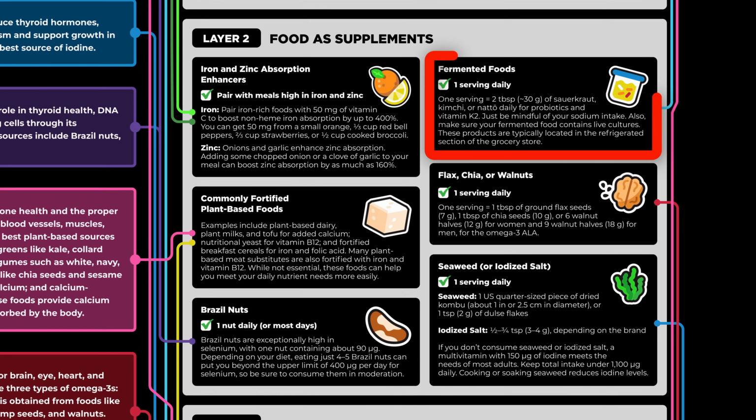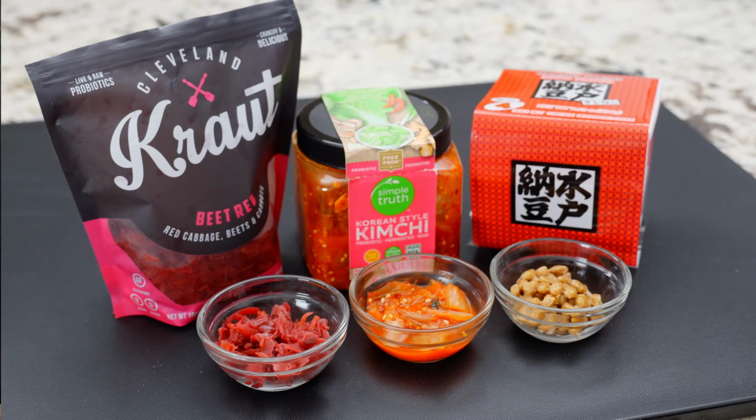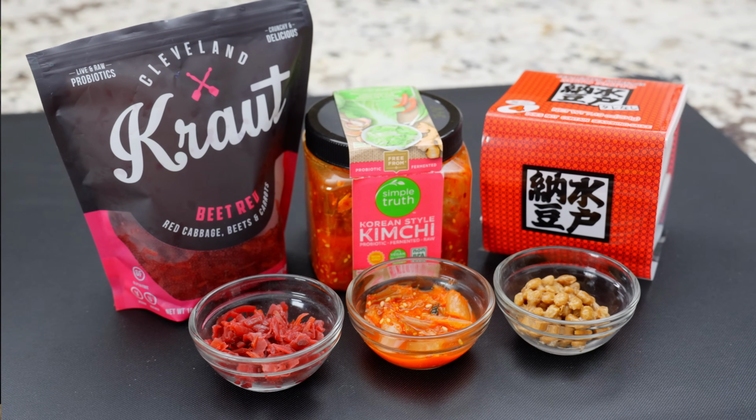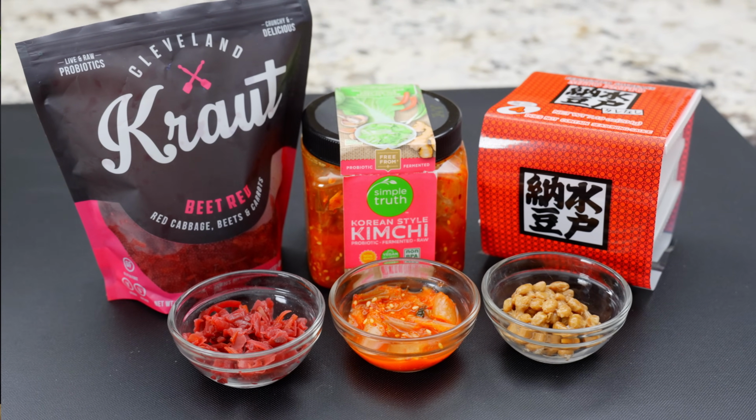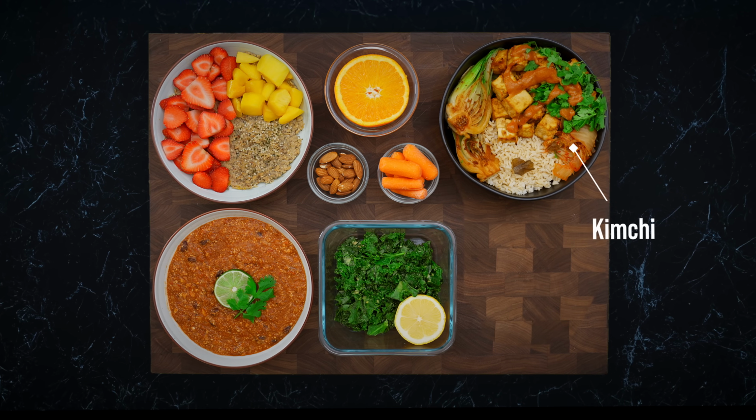Another important thing to include in your diet that most people don't eat regularly are fermented foods like sauerkraut, kimchi, and natto. These foods provide probiotics and vitamin K2, making them a great addition to layer 2. Just be sure that your fermented foods have live cultures, which means that they'll be located in the refrigerated section of the grocery store. We included kimchi in our tofu kimchi rice bowl.